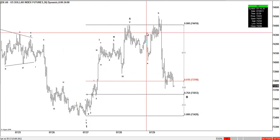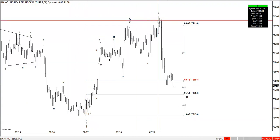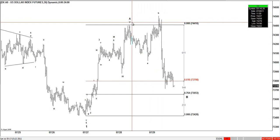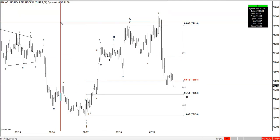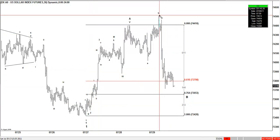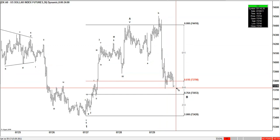This is the US dollar in the 30-minute chart. If you guys see this move from here to here, it was the bounce that we were forecasting last week. Now that bounce can be completed either here or here. Very hard to tell. And we're gonna go with the safest way to trade. Which way is that one? With the Elliott Wave. Right here from this top, we see a 5-wave move almost coming to the end.